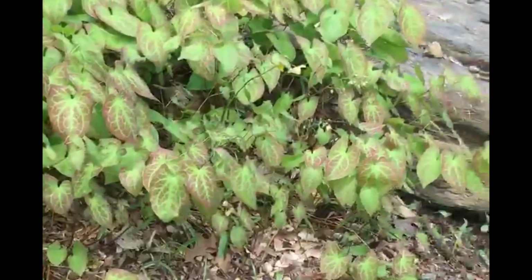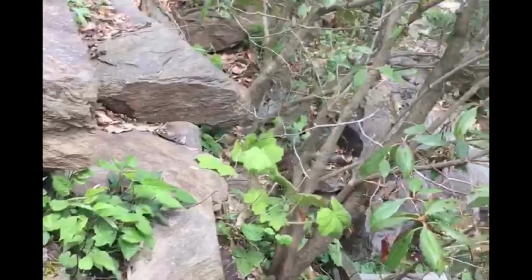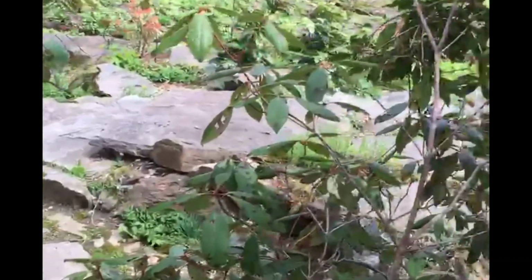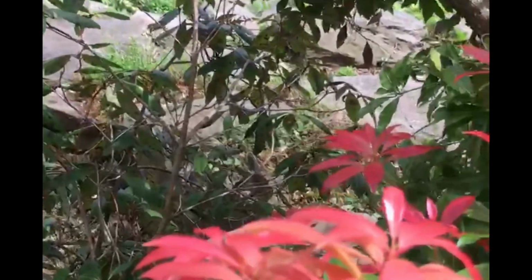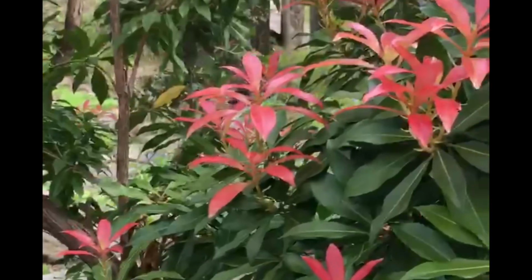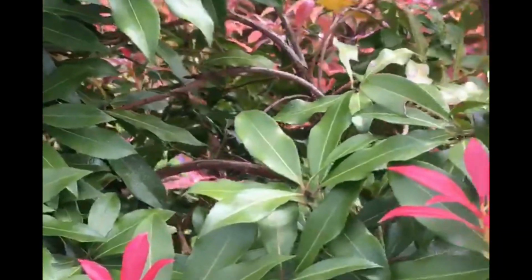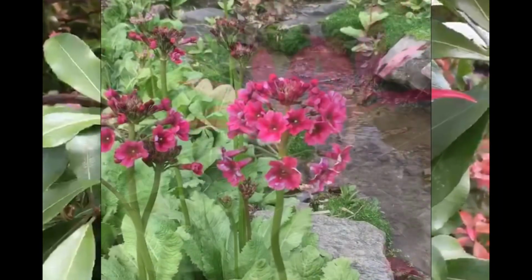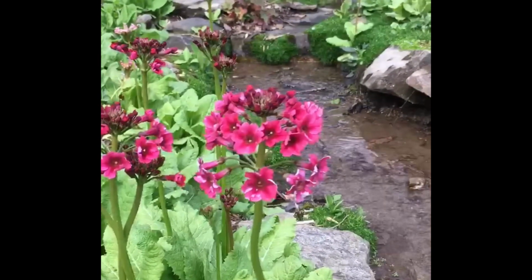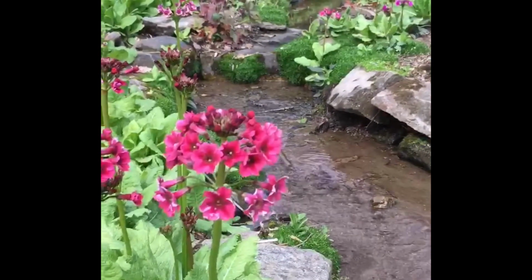I'm here at the quarry, as you can see by the wonderful rocks here. And then turning here are the fiery new leaves of Pieris. Don't need flowers with that kind of color. Japanese primrose and the trickling of the spring-fed stream. Don't need much more than that.